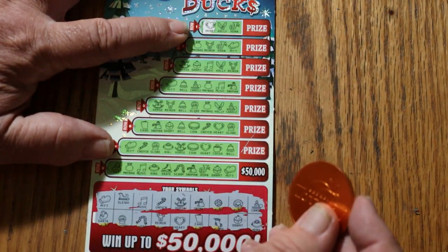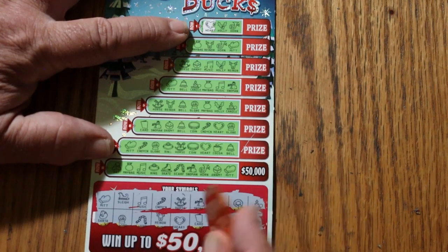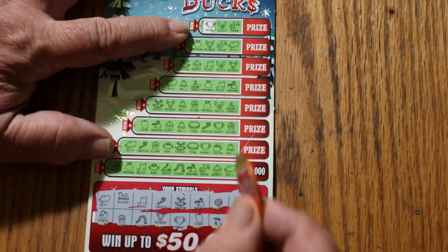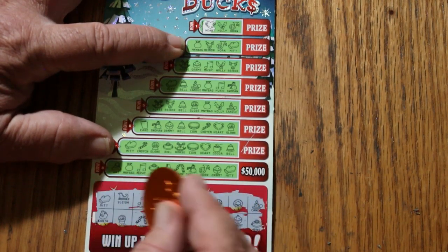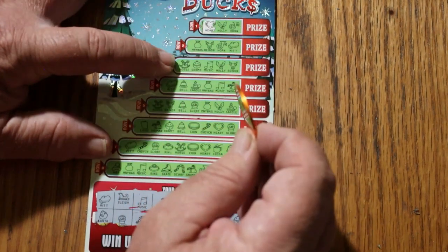Holly. We got Holly this time? We didn't have it on the last one. And, nope. Nothing. Money bag. We have a money bag. No. No money bag. So we don't have to mess with that row.